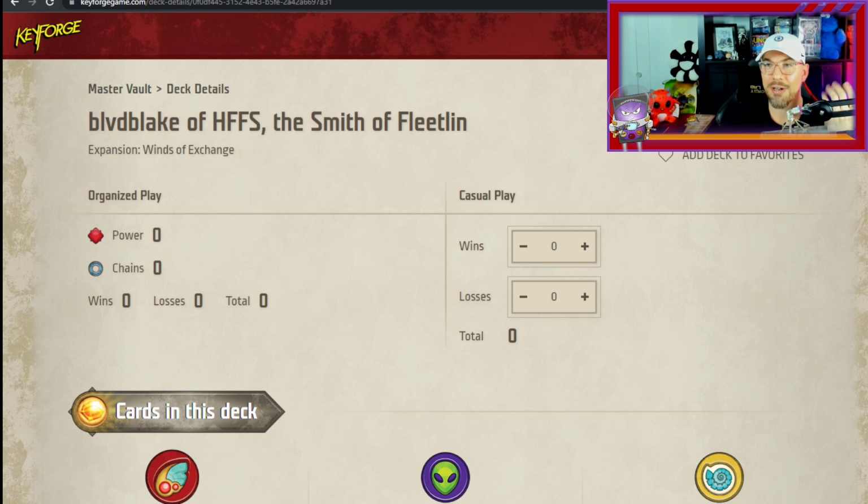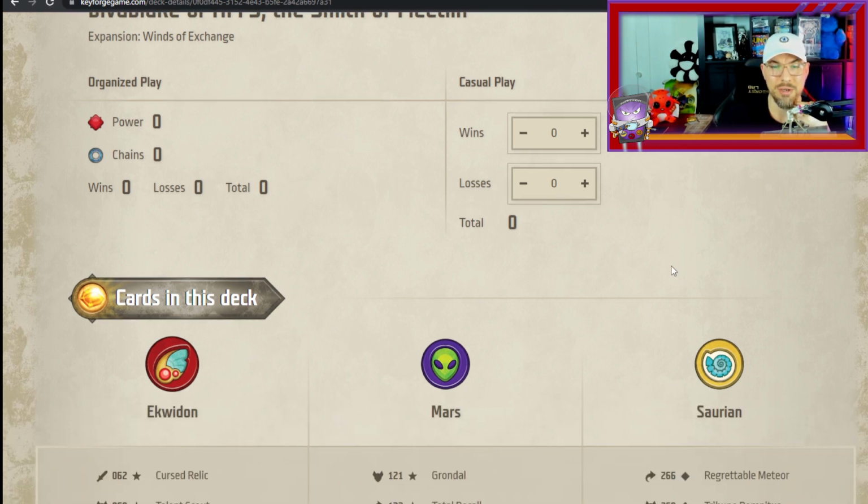But I wanted to talk about my named deck, which came, and I've gone to jam a few times, and I have to say, wow. So yeah, Boulevard Blake of HFFS, the Smith of Fleetlin. Really cool deck. And it has Equidon, Mars, and Saurian House. And let's take a look at what's inside.